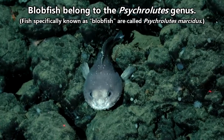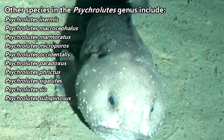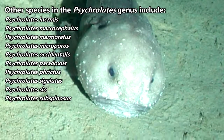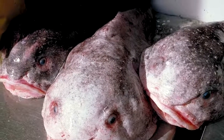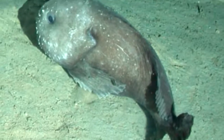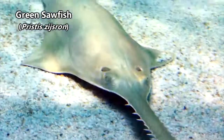Blobfish belong to a genus of fish that contain about 10 other species. This group of fish are sometimes called fathead sculpins, and you can probably guess why. Blobfish themselves have quite the reputation because they look rather soggy when out of the water, but really when they're in the water, they almost look like a regular fish. Not that that means anything.